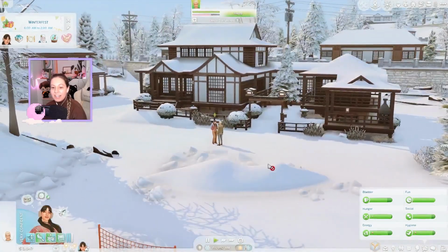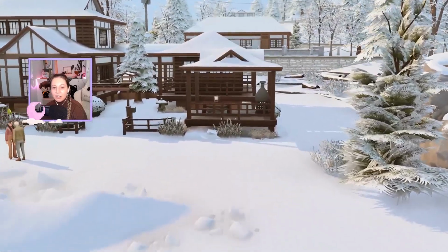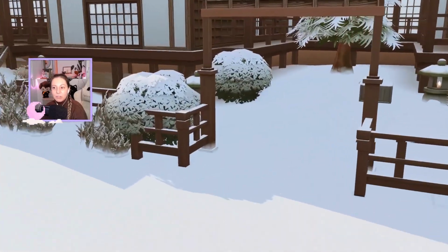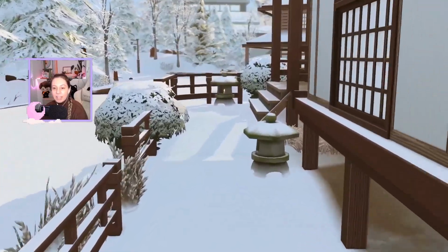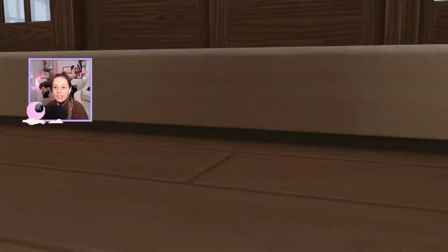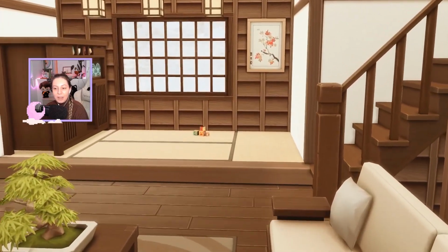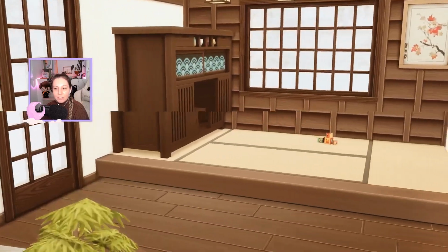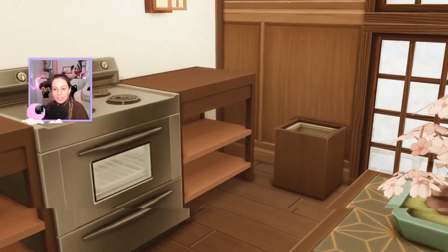Oh, it's really nice actually. So we've got this little outdoor area here with a fireplace. You walk through here. And then, yeah, you've got this little cozy seating area, and then you would go in here, and this would be the main living room. They do have stuff for toddlers if you want. This is the dining space, and then there's a kitchen here.